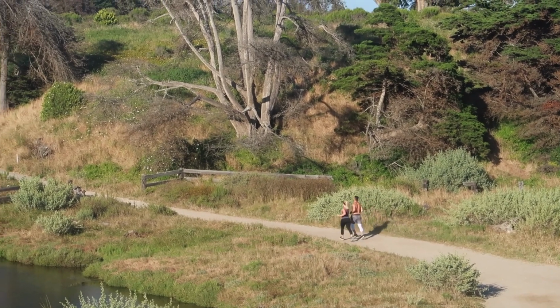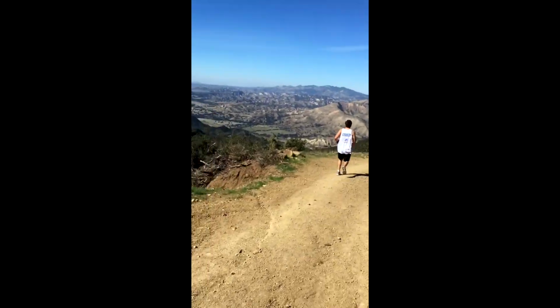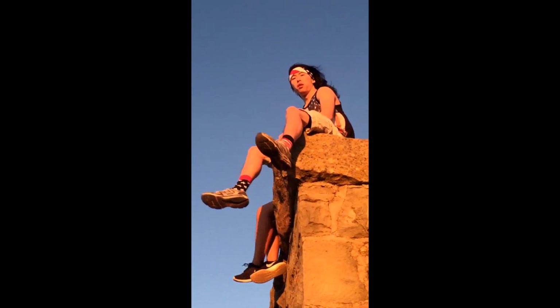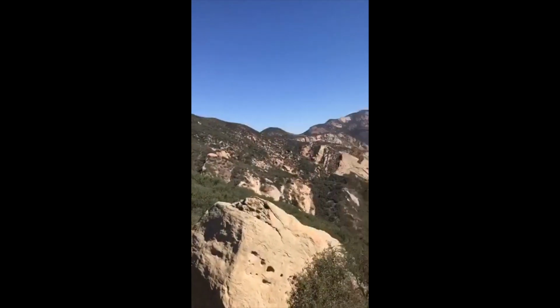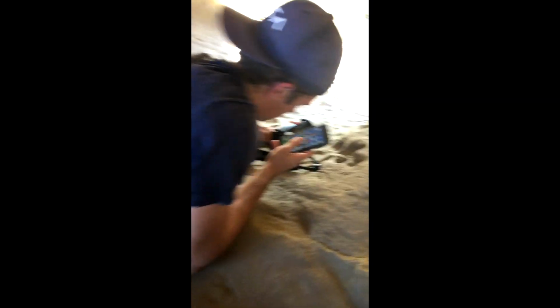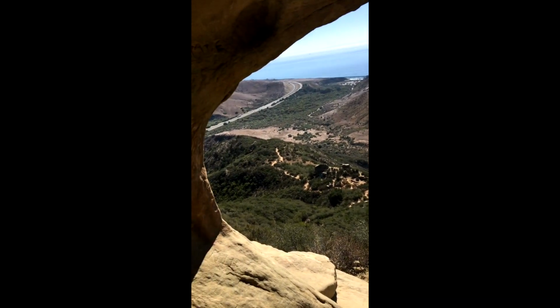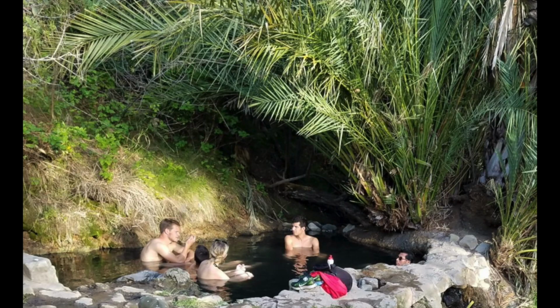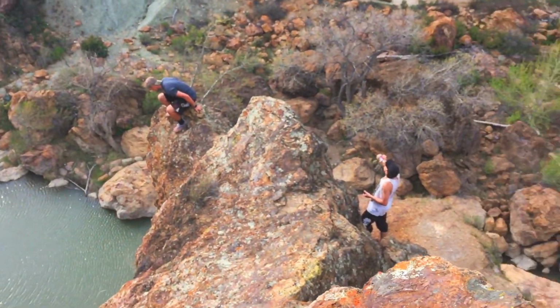UCSB loves its nature. We're surrounded by it, whether it's the lagoon right here on campus or the hike that you can take up to Knapp's Castle, which, by the way, has some crazy cool views. And some animals. There's also a really fun hike to a place called the Gaviota Wind Caves. It consists of tunnels made of rock that you can crawl into and get one of the coolest views in Santa Barbara. In addition, there's also the Gaviota Hot Springs. This is a great place to go if you want to relax after all your exploring. There's also a place called Red Rock, and this has some amazing swimming holes for those hot days.